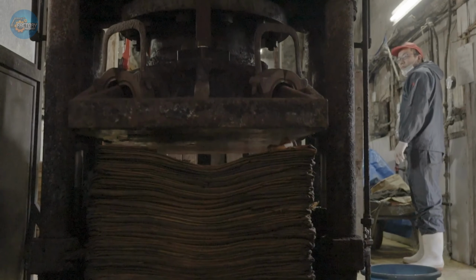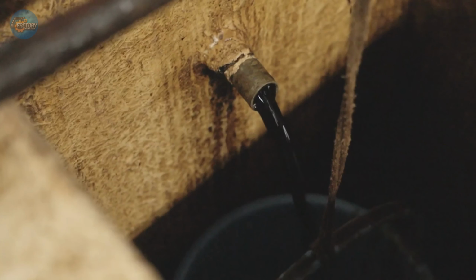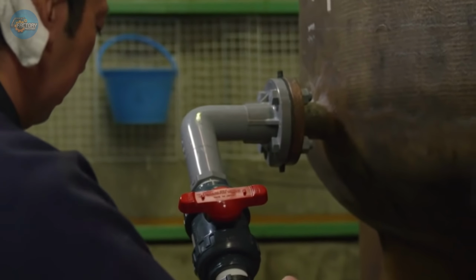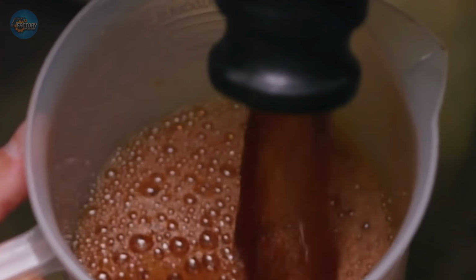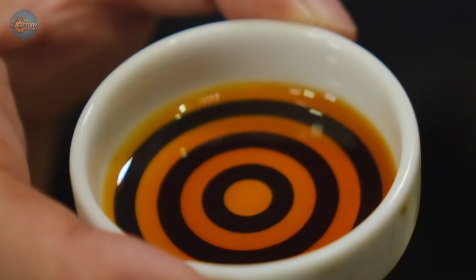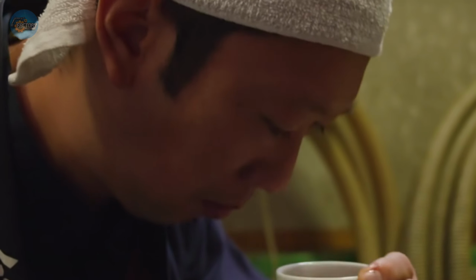It's mixed with new soybeans and wheat, then sealed again in a wooden barrel. A second act, darker and stronger than the first. Then it waits 2 more years. Through heat and cold, the microbes keep working, fermenting, deepening. What comes out is something different. Kikkoman is richer, thicker, almost like a sauce. A flavor that doesn't shout, but stays with you.